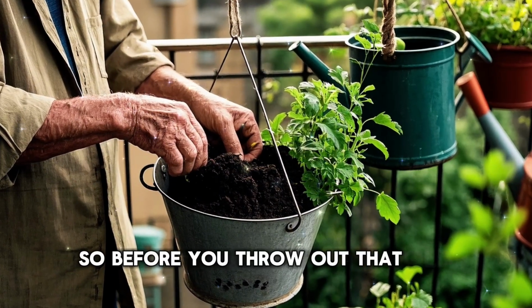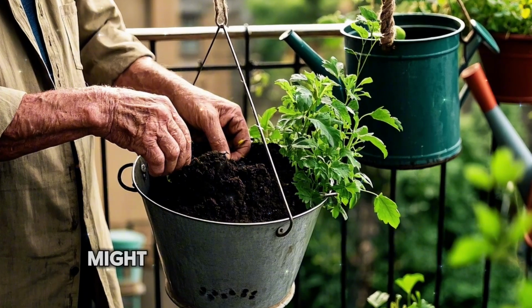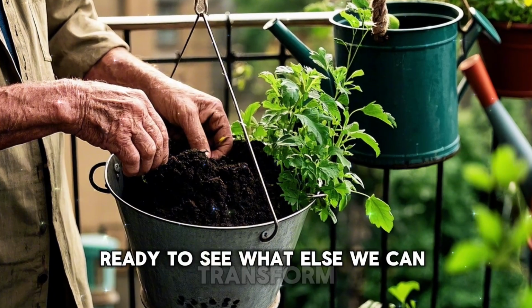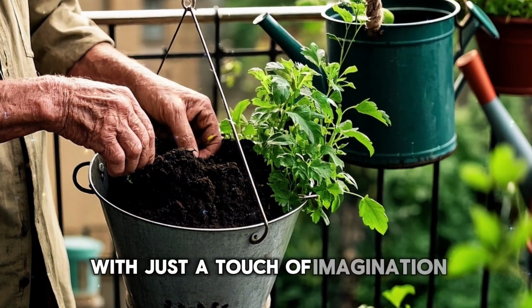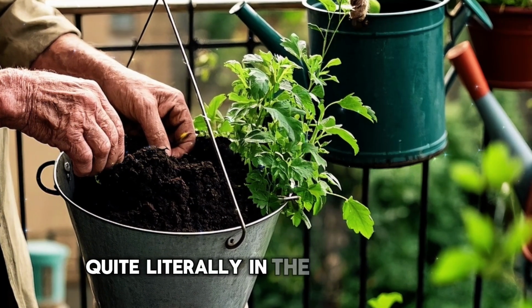So before you throw out that old kettle or cracked bowl, pause for a moment. Your next great planter might already be waiting in your kitchen cabinet, ready to see what else we can transform with just a touch of imagination. Let's climb a little higher, quite literally, in the next section.